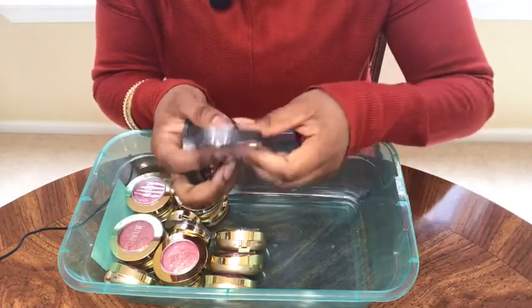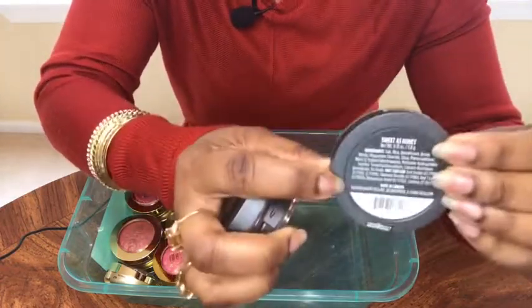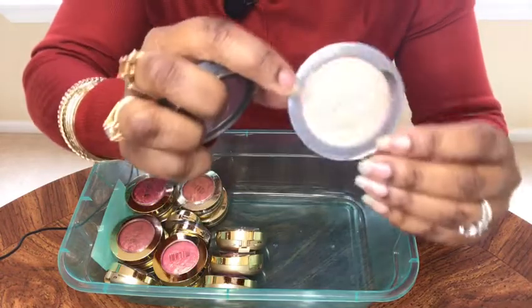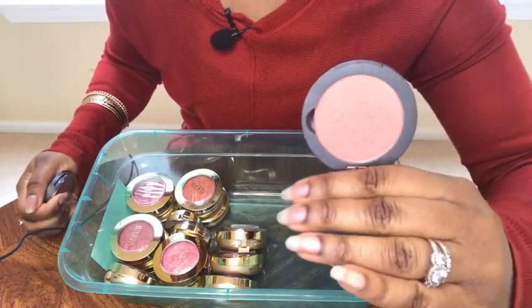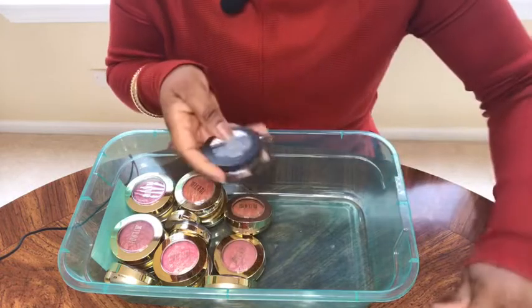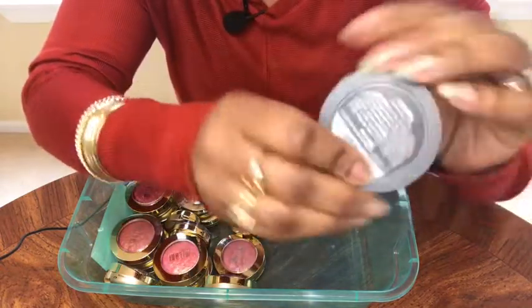This one is in Sweet as Honey. Sorry, it's upside down. Sweet as Honey. There. This one is in Peach Swirl. This one actually has a sheen to it, if you can see that. And it's called Peach Swirl. And last but not least, this is like the more purpley berry one, and it is called Retro Rose.